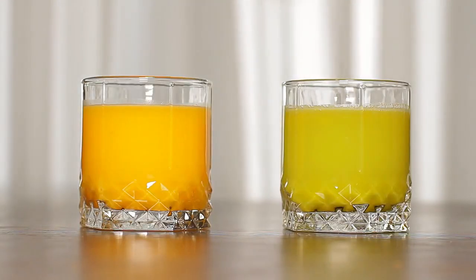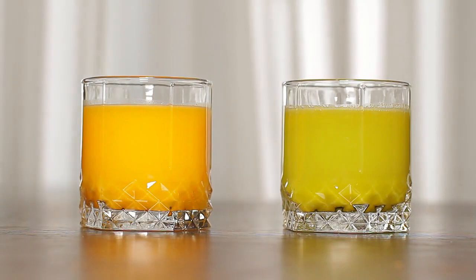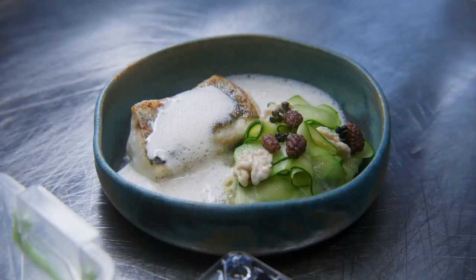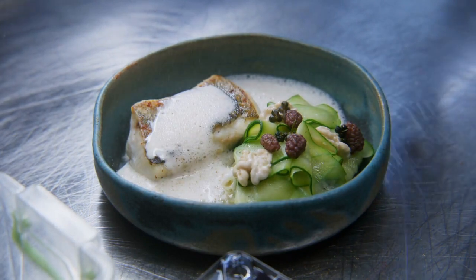Favor fresh, whole foods instead. Aim to eat clean by limiting packaged and frozen items. Choose baked, steamed, or grilled foods over fried. Prepare meals at home where you control ingredients.